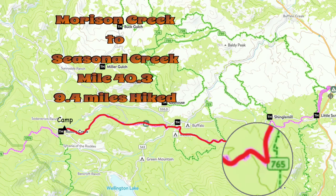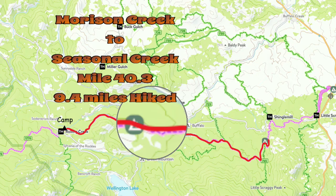We started a little bit past Little Scraggy Campground and ended up just before Rolling Creek Trailhead. It was a pretty uneventful day, all in all.